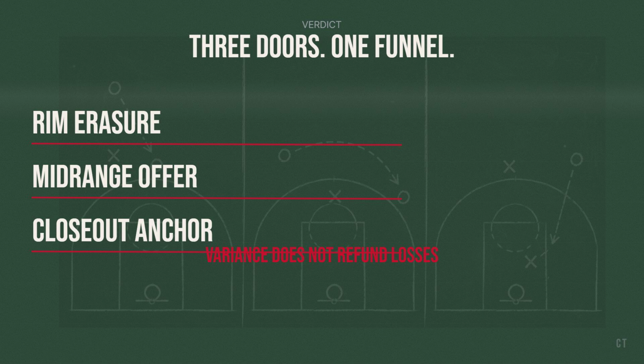The math does not change with volume. The math only changes if the volume comes from inside the paint. Mitchell's volume came from outside it. Donovan Mitchell scored 31 points and Detroit won. That sentence is the entire scouting report.